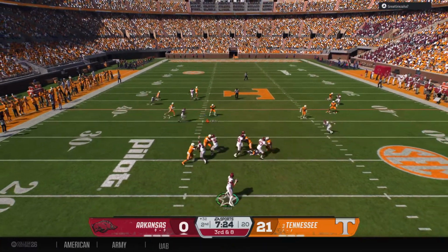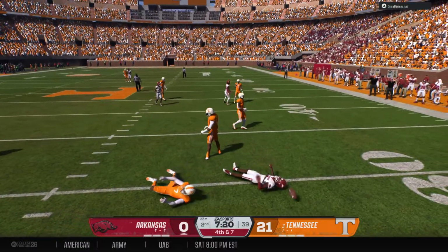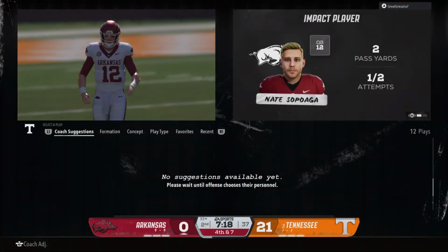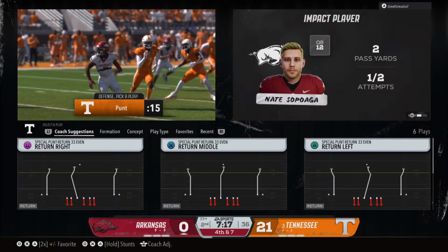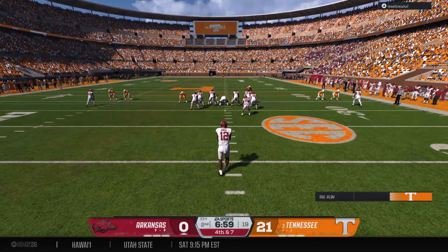From the gun, wants to pass. Moving out of the pocket. Got his man on the right. They make the tackle at the 33, and it is well short of the first down. The Razorbacks will call on their punt team.